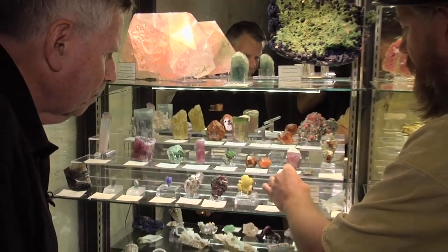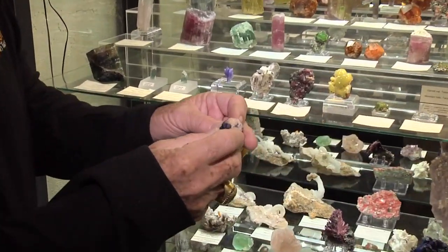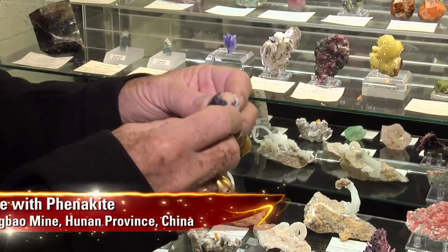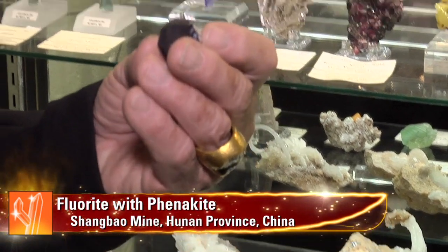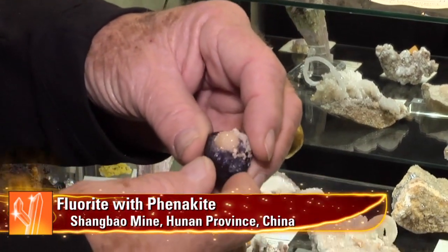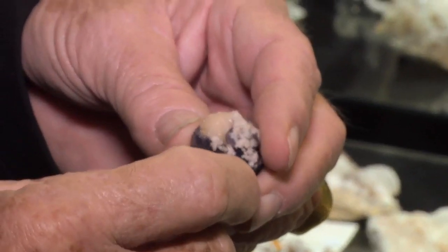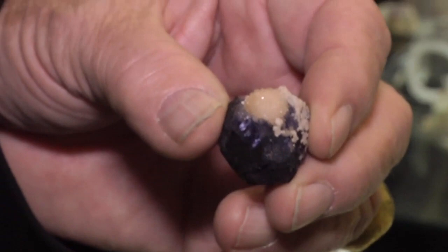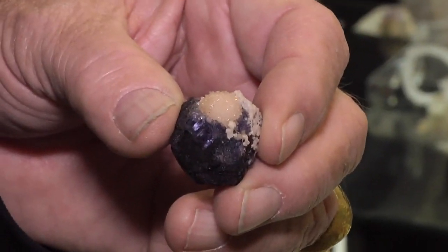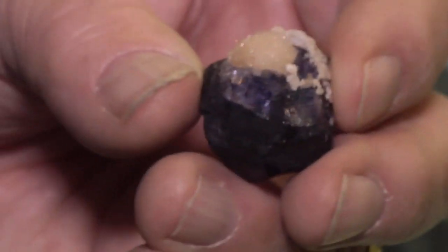Good. This was my score at the Munich show. Very good. It's a fluorite with phenakite from Shangbao, China. That's what they call a killer thumbnail. Yeah, I thought so. This is kind of a dodecahedron fluorite, too. And you have this burst of phenakite. Having that combination is rare enough, let alone a perfect thumbnail. You might get a big rock like that with a little of this and a little of that on it, but this thing here is truly an important thumbnail.